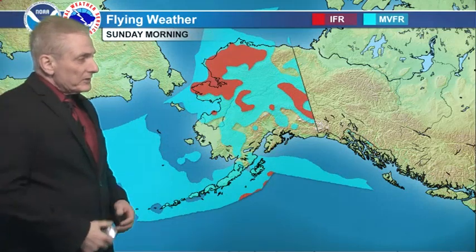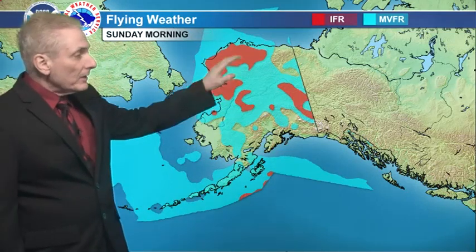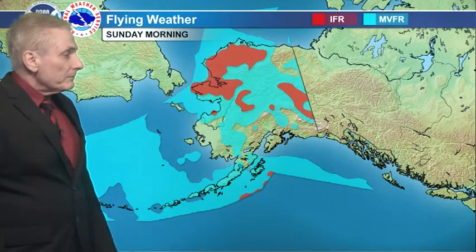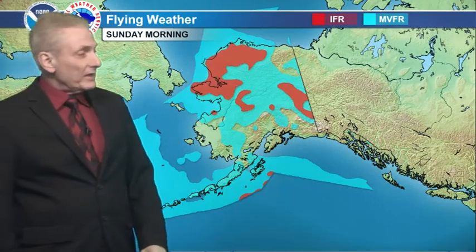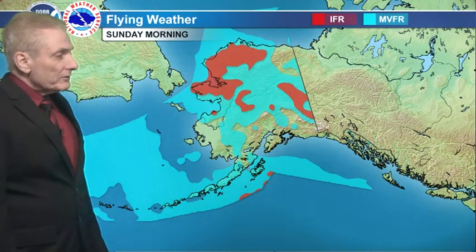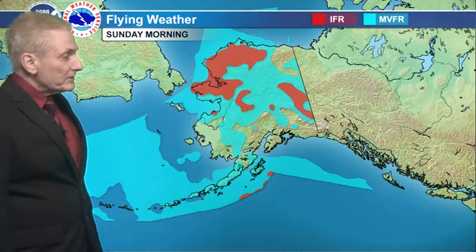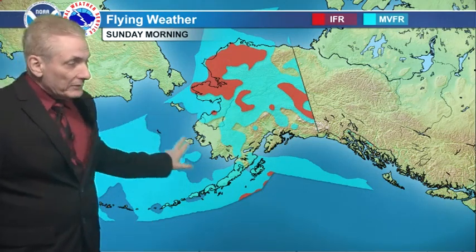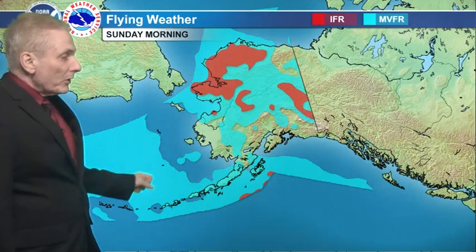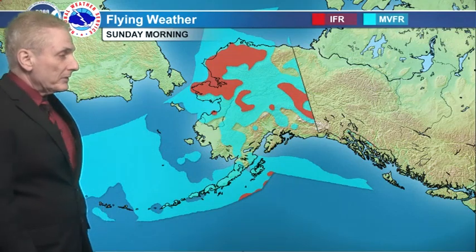Then for Sunday morning, IFR back in the picture up here over the northwest, North Slope into the Noatak Valley, Kotzebue Sound, and looks like eastward about the Kobuk Valley, and the northern Seward Peninsula. Marginal VFR to the south to the Yukon Delta coast, to the south coast there of Norton Sound. Pretty good St. Lawrence Island, right on down the coastline. Marginal just catching the Pribilofs, marginal in areas here, eastern Aleutians, Alaska Peninsula.